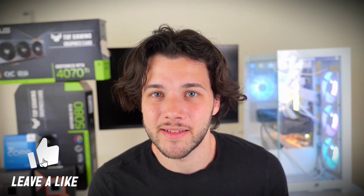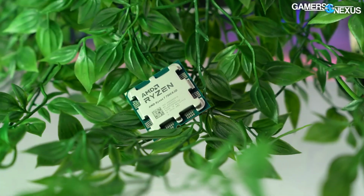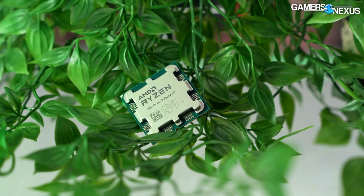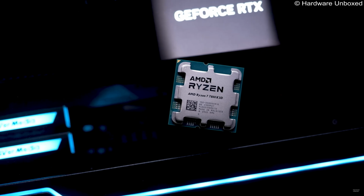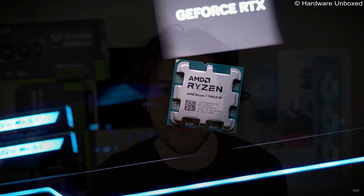Now, this PC not only has one of the best graphics cards in the entire market, but you also get one of the fastest CPUs in the market, the Ryzen 7 7800X3D. With this CPU, you can max out any monitor refresh rate, so if you want to compete in esports games, you can expect very high frame rates.